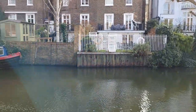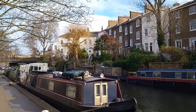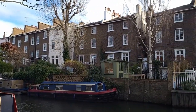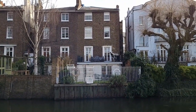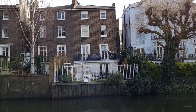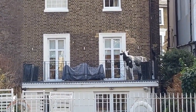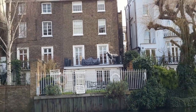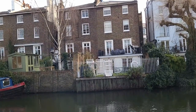Now look at these houses. Just give you a view round. These are all private houses. And I'm not quite sure, but my imagination, no, someone has got a cow in their back garden in central London, albeit a plastic one, but certainly something surreal for people to look at. Just going to stand back because we're going to have a cyclist go past.